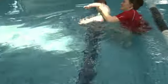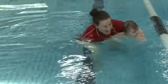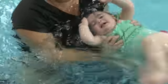Other activities, where the child is swirled from back to front, from side to side, are great vestibular stimulation. If you do this, you will be building the child's social, emotional, physical, and intellectual capital.